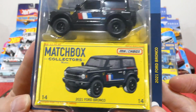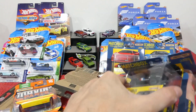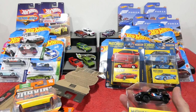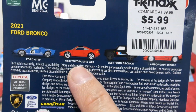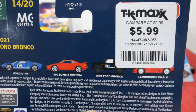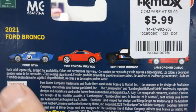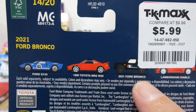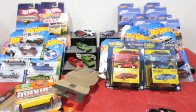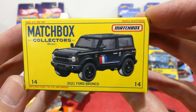And this one here, we have already found 2 of these. So you know what that means. Yes, we found 2, so we can actually open one of these. How awesome is that? Throw them on. There's the other car that's in the collection. I found these at TK Maxx for $6, which was really cool. Could not find any of the Toyota MR2, but we did find these 3 plus the extra of that. Really happy to find an extra one of that, but I would have loved to have found that one instead.